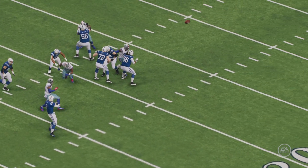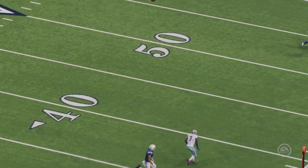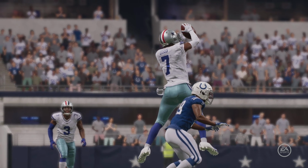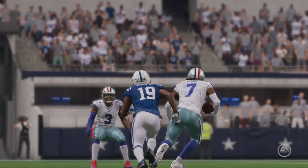A fantastic performance. They will enjoy film session. Their grade should be very good on this one. And I think the next time the offense gets the ball, I just think about running it and getting the clock done and getting the heck out of here.